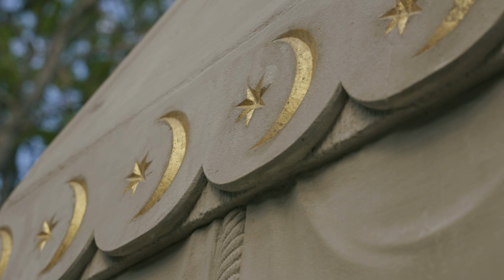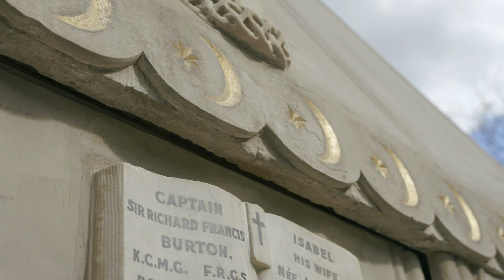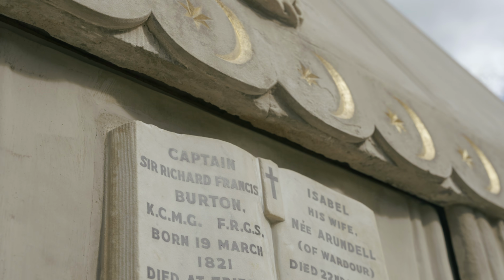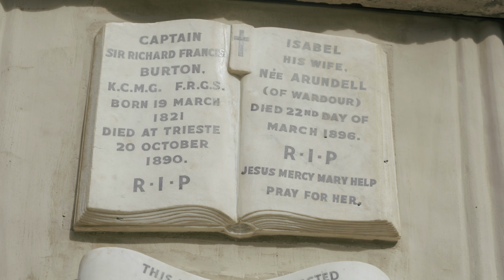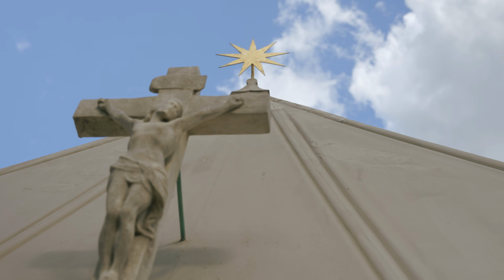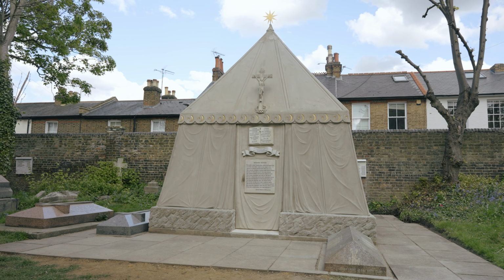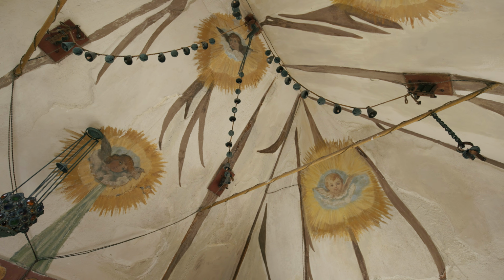Then you have the wonderful symbolism along the trim of the sandstone tent, the beautiful gold, almost shimmering crescent and star, which also, by the way, is something Islam took from Christianity, because when the Ottomans finally conquered Constantinople, it was part of the banner of Byzantium Constantinople, and it's from that moment that the Muslims adopt it. So it's quite poetic. That's the symbol Burton chose to go with, because of course by the 19th century the crescent and the star had become very much associated with Islam and not Eastern Christianity.